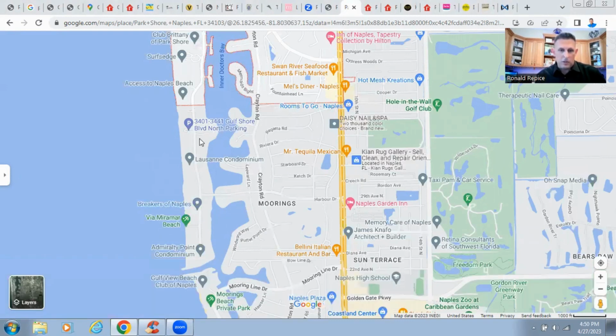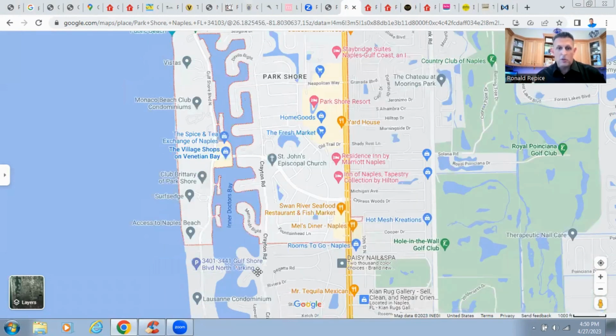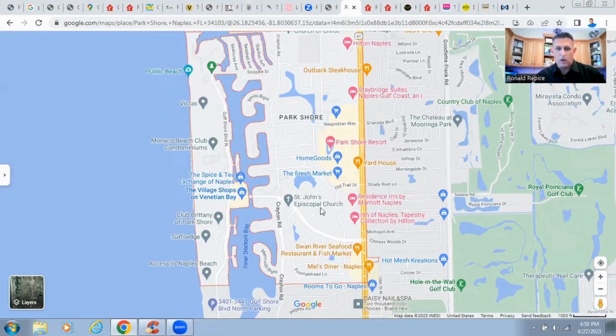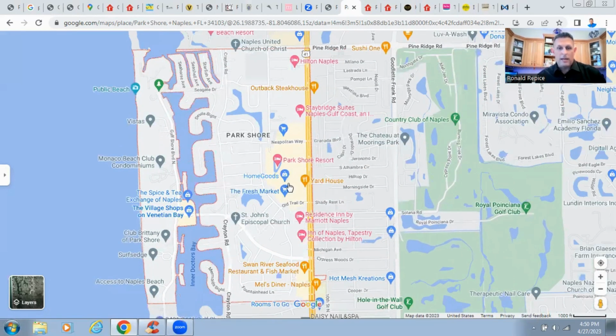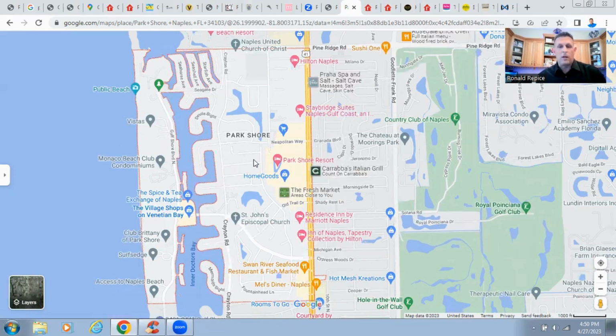Okay, so you can see the dotted line here. So we're not that far. Okay, folks, Doctor's Pass is down here. So what they're calling and what they've labeled Park Shore, where the Venetian Village shops are, I had that laid out for you, outlined in red, Park Shore. Okay, just a beautiful area off of Creighton.